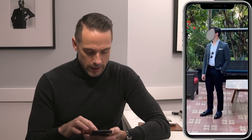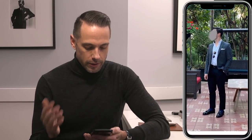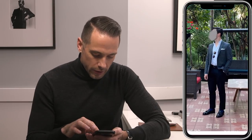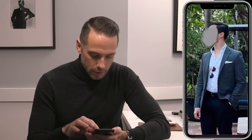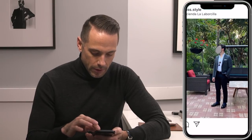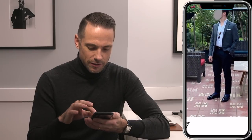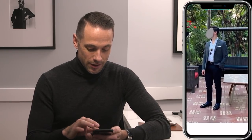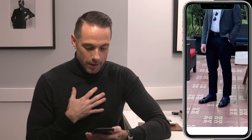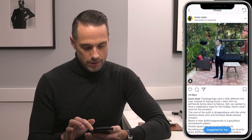So again, another very simple kind of business casual look with a gray jacket, looks like navy trousers, I think it's a blue button-down shirt, and the loafers, tassel loafers. Love the tassel loafers. I'm not a funky sock person, so I couldn't pull these socks off, but I think they're working pretty well for you there.